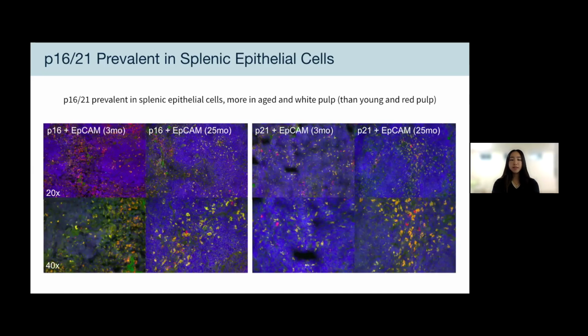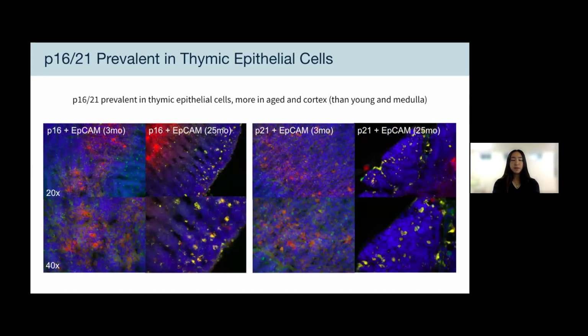Now looking at epithelial cells, we again see colocalization of P16 and P21 in the spleen, with a higher density in the white pulp region than the red pulp region, and again a higher density in the aged mice compared to the young mice. For epithelial cells in the thymus, there is a similar distribution of colocalized cells. We see that P16 and P21 are both prevalent in the thymic epithelial cells, and again more so in the aged samples than the young samples, and more concentrated in the cortex outer area than the inner medulla area.